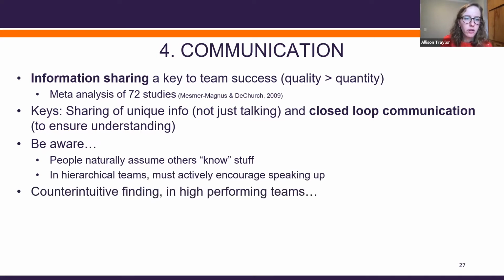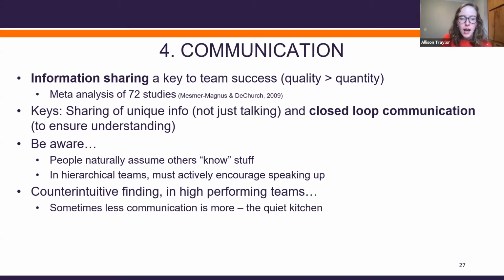It's also especially important in hierarchical teams. So again, this psychological safety that I talked about a little bit ago is really key to encourage speaking up and unique information sharing in teams. And then this last bullet is what I was talking about with the quiet kitchen. In high performing teams, less is more in terms of communication. Once you get in sync with each other and have a really robust and strong shared mental model, you don't need to communicate as much, and you don't need to talk just for the sake of talking to improve your decision making or your team's outcomes.